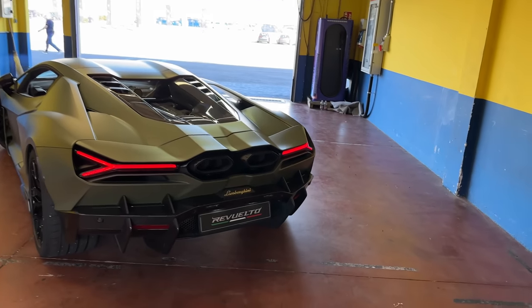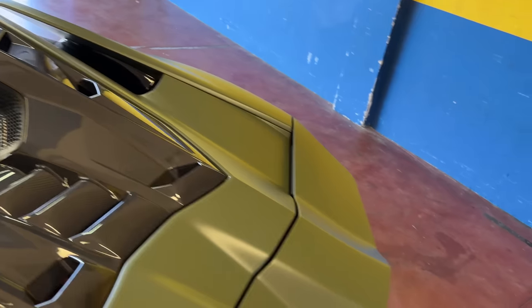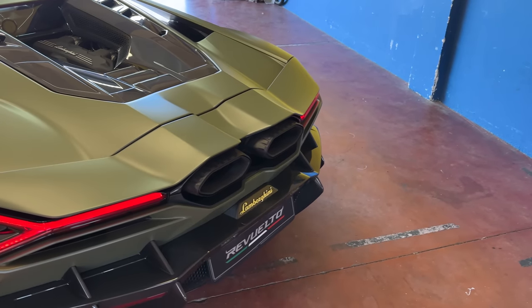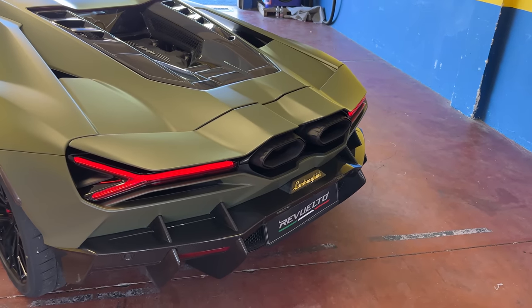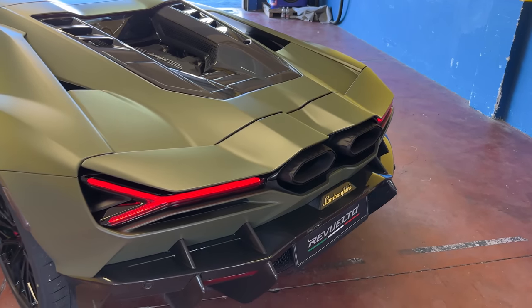V12 masterpiece, guys. This is the heart of the car, and this is a purely naturally aspirated 6.5 liter V12, and the sound is absolutely glorious. How do you guys like the sound? Please share it in the comment section below.